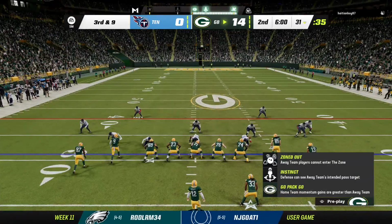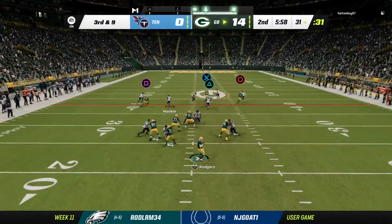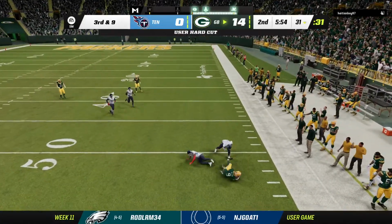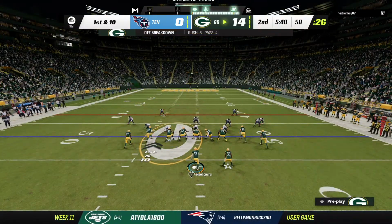They'll come to the line here needing 9 yards to pick up the first. Off the play fake to Jones. Here's Rodgers. He finds Watson complete. And he's going to have the Packers first down as they're able to get the 3rd down conversion.